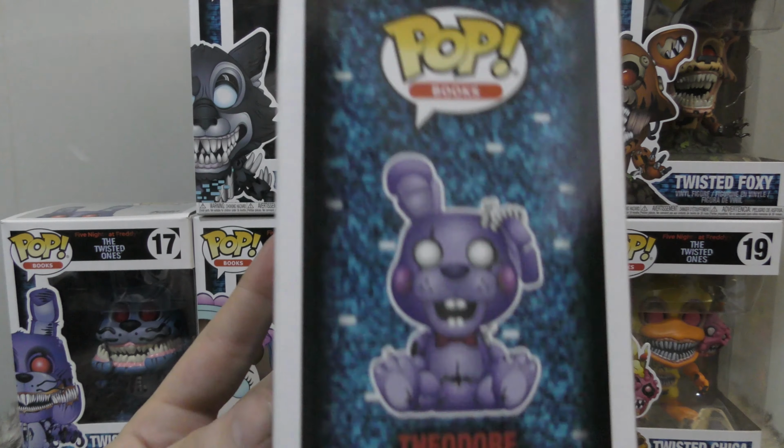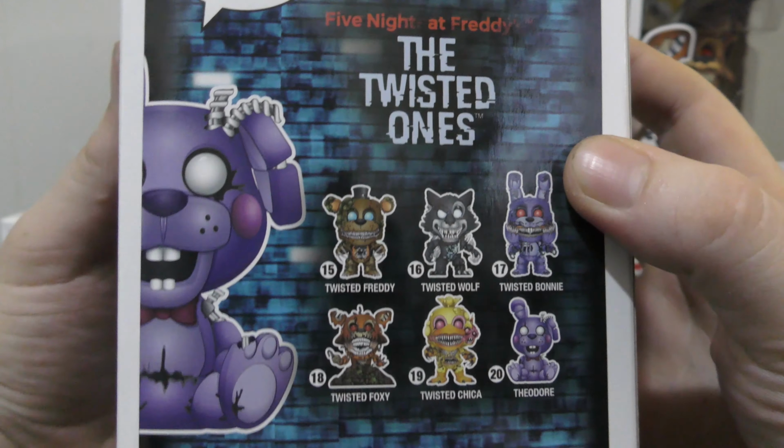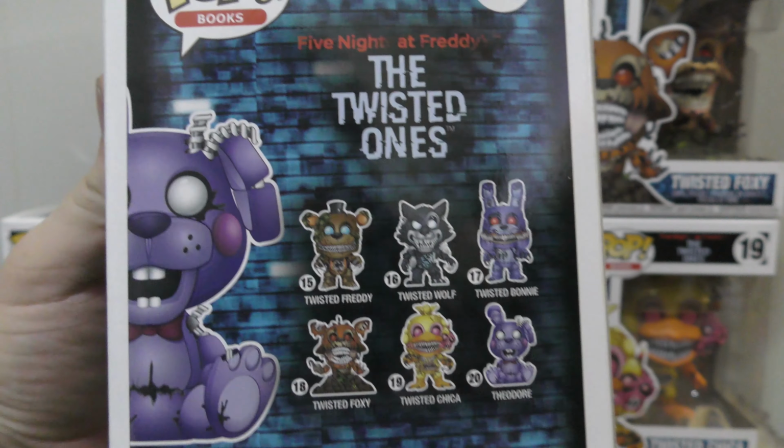Alright, so let's take a look at the box here. Let's look at the art of the box. Some nice graphics going on here. I don't mind the aesthetics of the box, to be honest. It's quite a nice box. But we're going to get into these Pops right now.